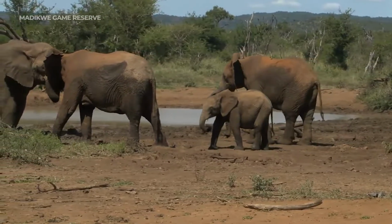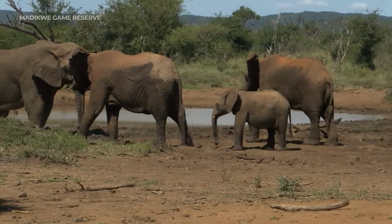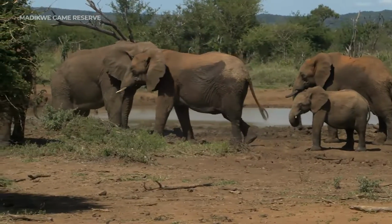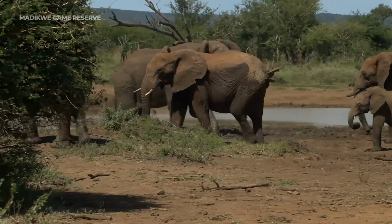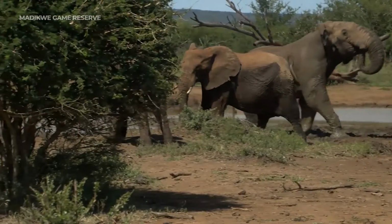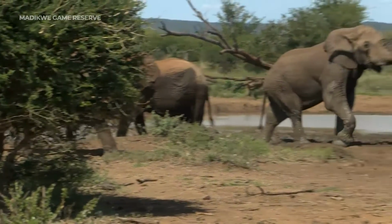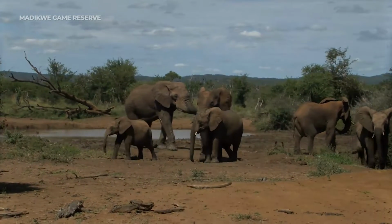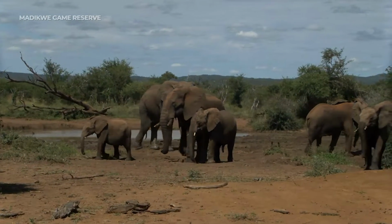You see how they are sort of responding to getting quite close to that bull there. Ears are open, so they are acknowledging him. Okay, so he is coming out of the water now, and some of them are pushing back. Shame, one of the calves just took a bit of a run, or a gallop, should I say.